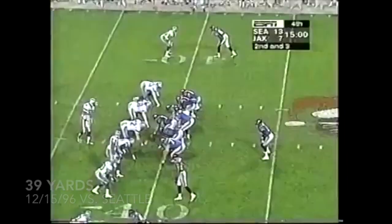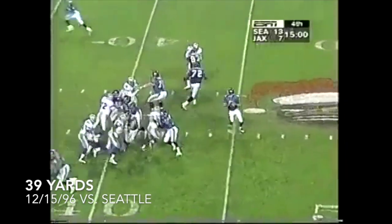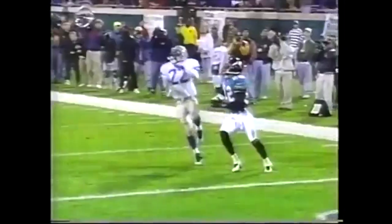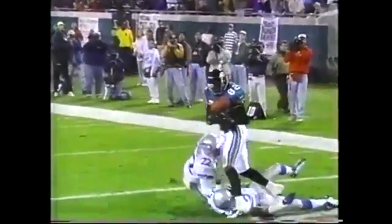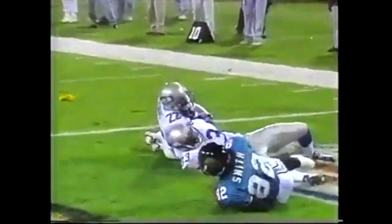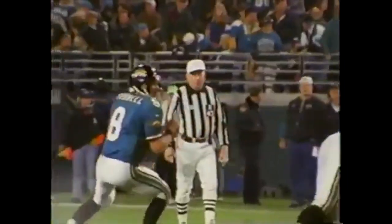Mark Brunell, Jimmy Smith, touchdown, 36. Jags come back. First play of the fourth quarter, Mark Brunell, all pro. Jimmy Smith, the ball goes right through Fred Thomas's arms. Smith, the great grab. Jags tack on two more field goals. Win number 7 in Houston.